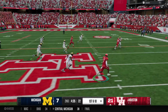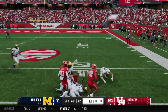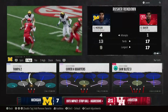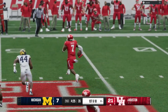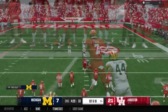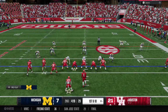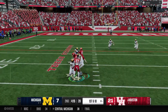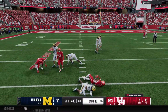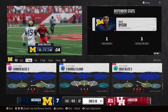See if they can get the edge on the jet sweep. Still running at the 40. He got a bunch and looked close to getting a lot more, but he's got the first down. And I tell you what, the jet sweep with that QB, this makes it now a pick-your-poison type deal. He can pull that right now and take off because he's got such great speed, or he can give it to another fast guy going in another direction. And they try the middle of this defense, and that is not happening.